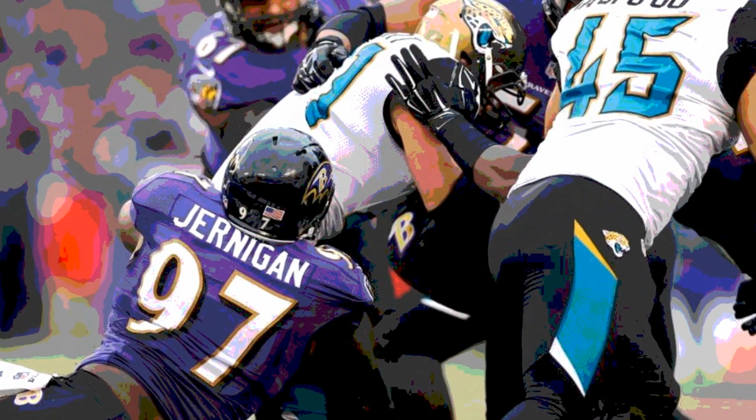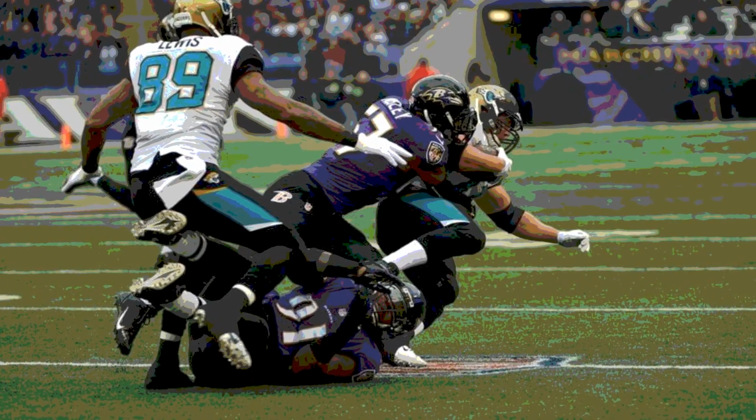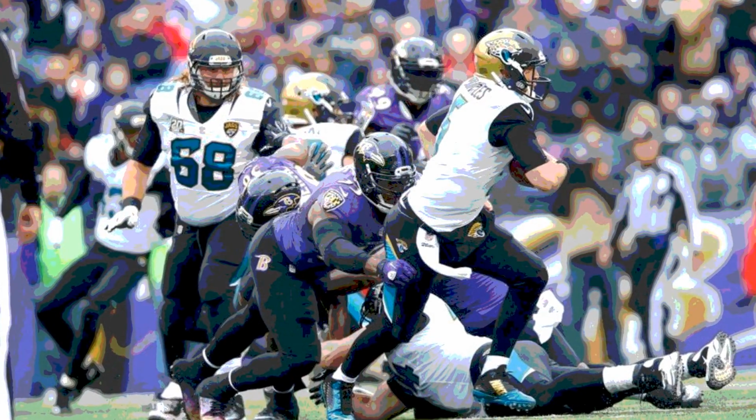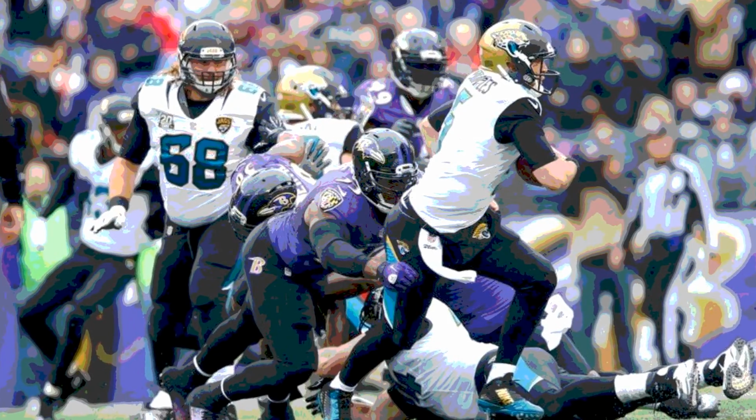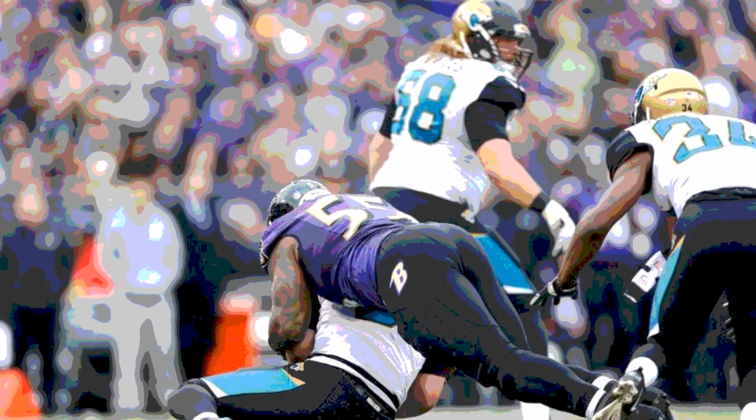So now Baltimore would take over on their own 20 with less than 12 minutes left in the third, and on first down, a penalty against the defense, a personal foul, would make it a first down on the 35 for the Ravens, their own 35. They're then faced with a 3rd and 3 from the 42, and Joe Flacco hit Torrey Smith for a 4-yard reception and a first down at the Baltimore 46.